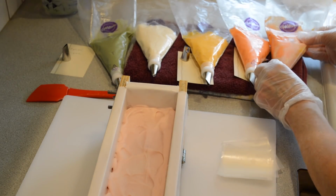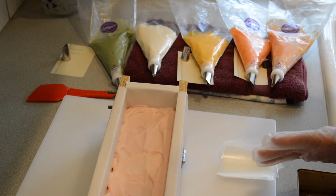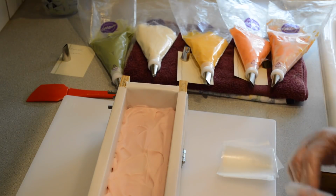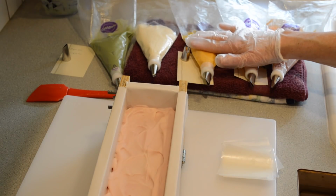So I'm just going to turn the video off since I have never made roses before, and I just don't want to be taking half an hour trying to learn how to make roses. So I will turn it back on after I get making some roses.